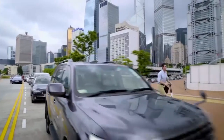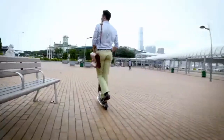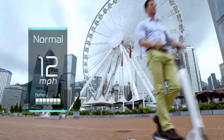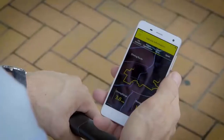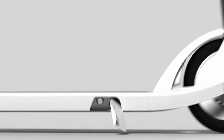Whether you want to fly through traffic, go around roadblocks, or avoid the overcrowded streets, the CityGo gives you 3 speed modes: Novice, Normal, and Sports. Our intelligent app is even able to track where you've been and where you're going. What's more, with its integrated kickstand, you can park the CityGo anywhere.